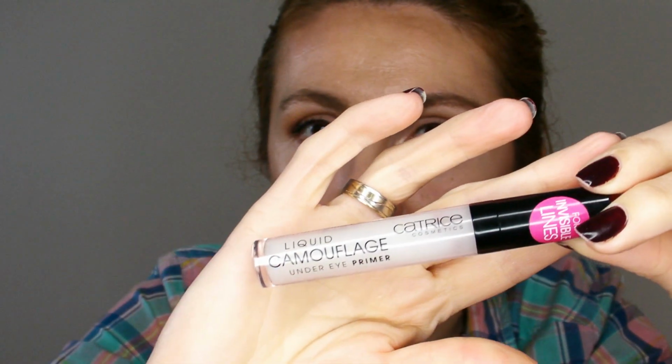So today we are testing this concealer again against the Camouflage Concealer, also by Catrice, but we will also add this new primer that they released not long ago. The primer is called Liquid Camouflage Under Eye Primer.